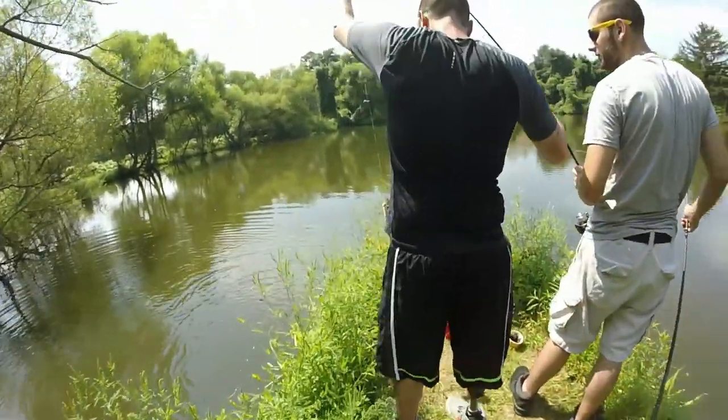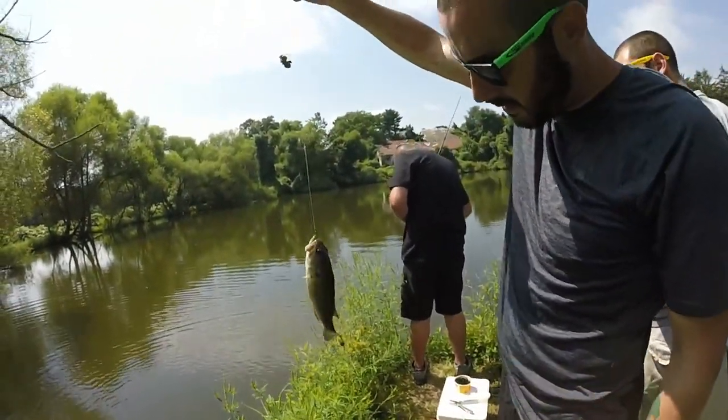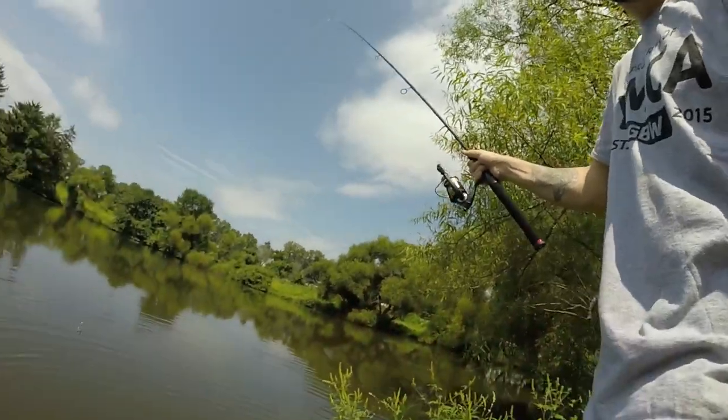All right, what do you got there, bro? Just a little bass. Yeah, not bad size. Nice. Little small guy. Sweet. There you go. I think it's on. Yeah.